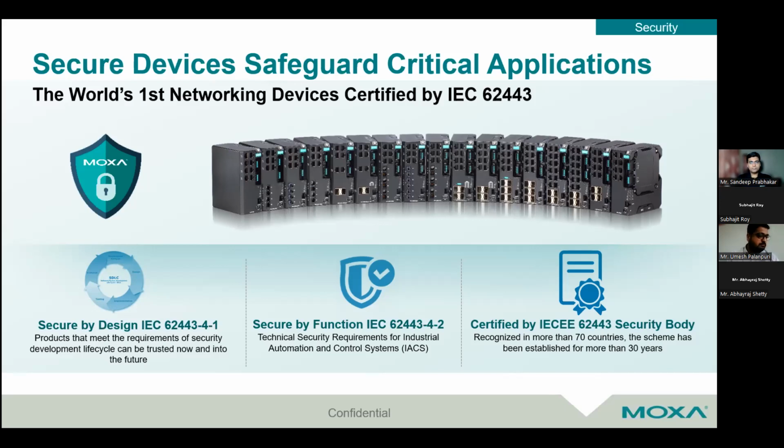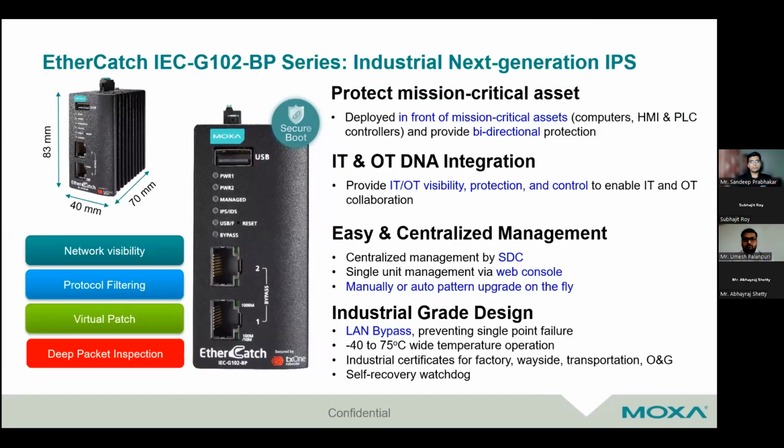So you have to break down. SCADA is a combination of multiple protocols, so you have to break it down to the basic system. You can use the IPS/IDS functionality on our IEC 62443 G102 to protect it against any exploits that can harness the vulnerabilities of your Windows or Linux OS, which is running the system.